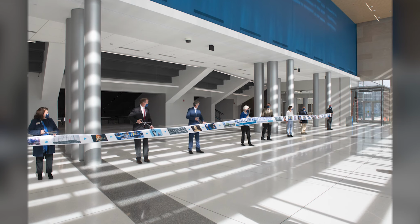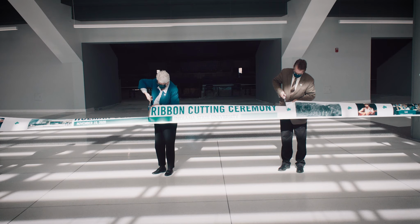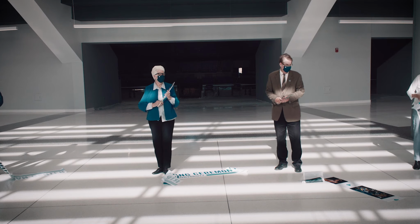Today has finally come. We're cutting the ribbon at the Hulman Center, which officially marks the reopening of this incredible 174,000 square foot facility. While we wish we could all be together in person to celebrate, the COVID-19 pandemic persists, and the responsible thing to do is to hold this celebration virtually.